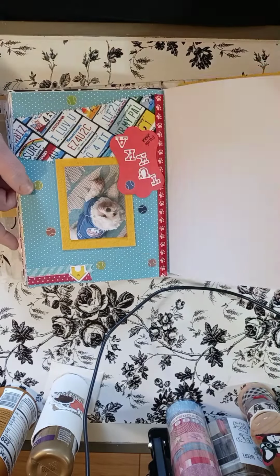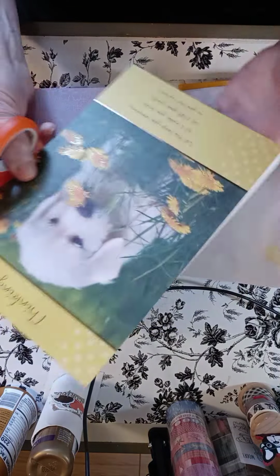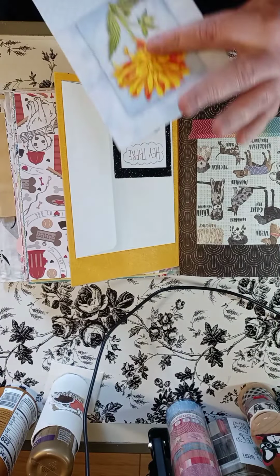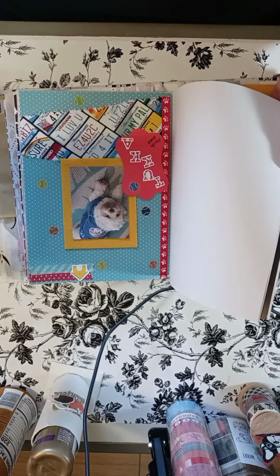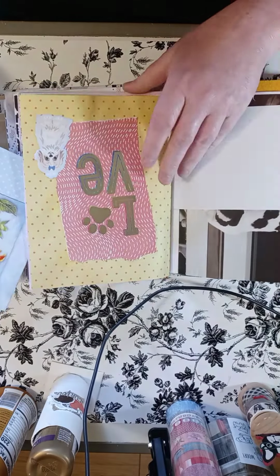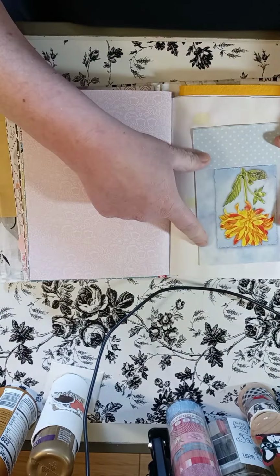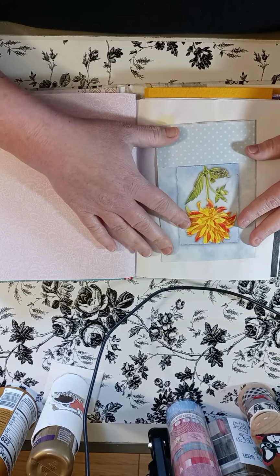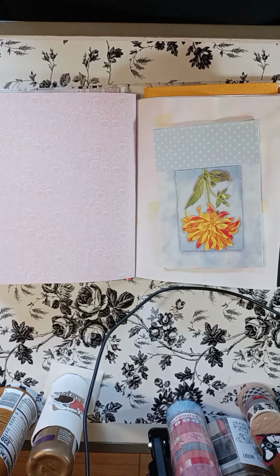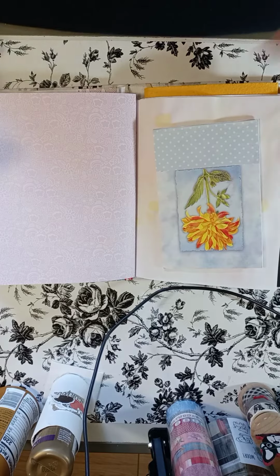So I have so many journals going, guys. I just love it, though. I love to start new projects, and I love, oh, here I am getting sidetracked. I love to have numerous things going. It's fun. I go back and forth between different things that I'm working on. I've got a couple different owl journals. I've got a coffee journal. I've got, I don't even know, a bird book, a bird journal.